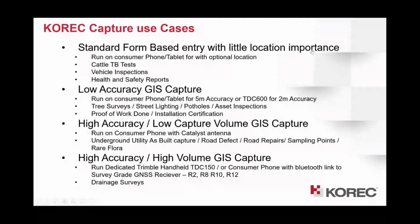So we move on from those users to the ones who are doing the low accuracy GIS capture. So this is where you're running on a standard piece of consumer hardware, a phone or a tablet, good for about 5 meters. You can supplement that with a TDC 600, which will get you down to that 1 to 2 meter accuracy. But generally low accuracy. Accuracy is not the main criteria. What you're doing is trying to provide proof of work done and capturing information that is relatively easy to get back to without having to have really accurate positions.